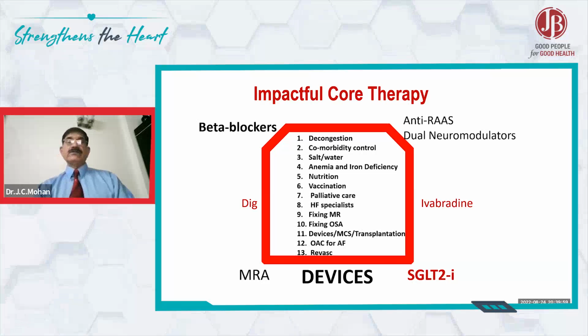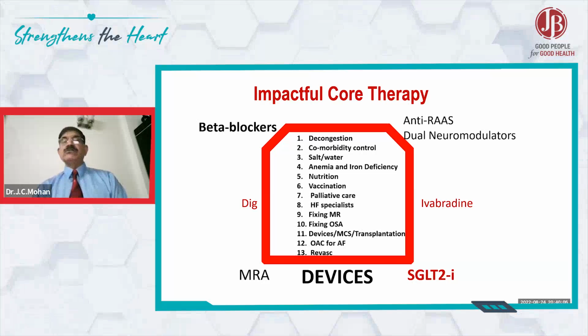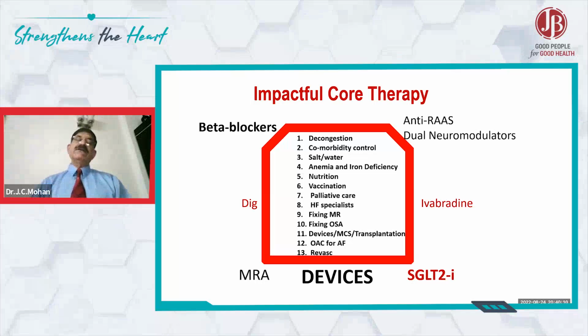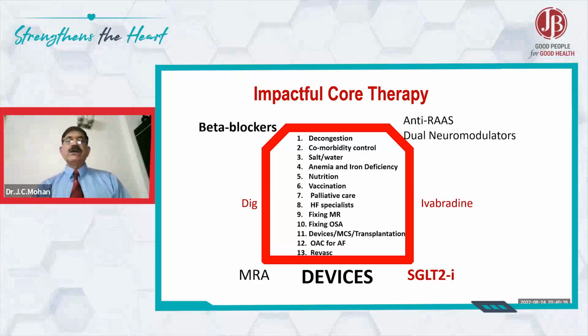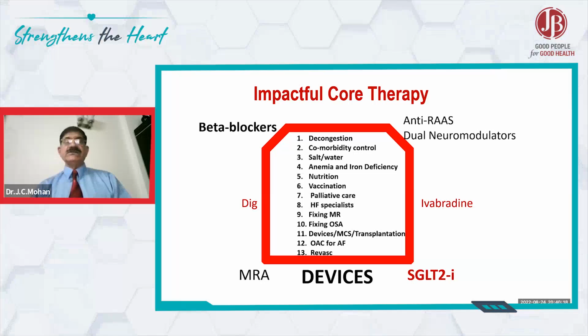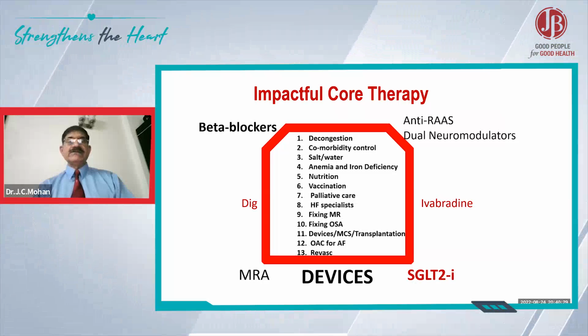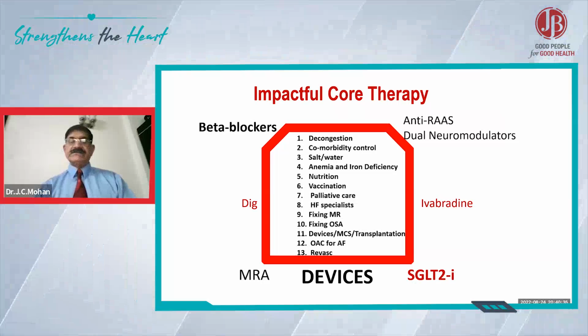So what is happening with pharmacotherapy? We can safely say that 50% of the need for devices is going to go down in the next 5 years as these new drugs are used more and more. What more is needed for impactful therapy? Decongestion, I said, with diuretics, comorbidity control like diabetes, hypertension, salt and water restriction, treatment of anemia and iron deficiency, better nutrition, vaccination against pneumonia and influenza, palliative care, need for heart failure specialists, fixing mitral regurgitation percutaneously, fixing obstructive sleep apnea, and of course, oral anticoagulation for atrial fibrillation and revascularization in a select group of individuals.